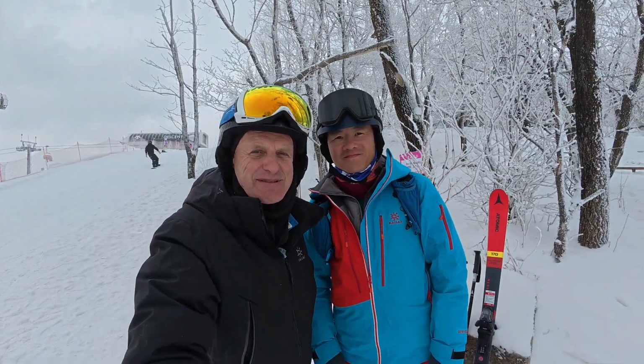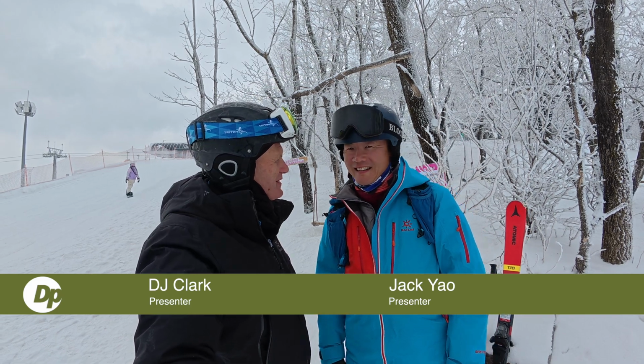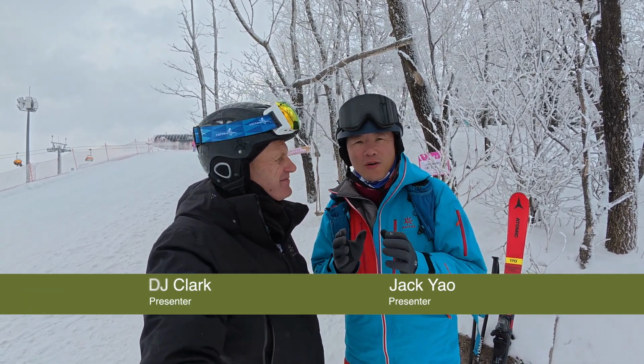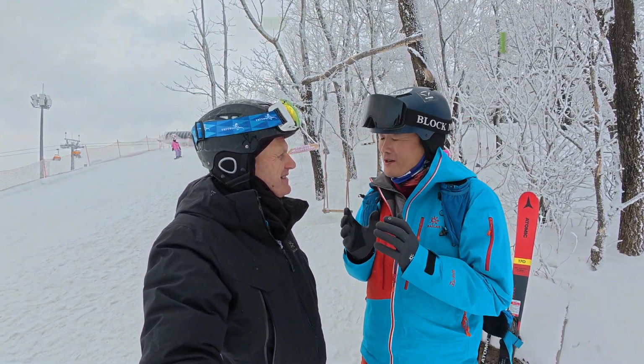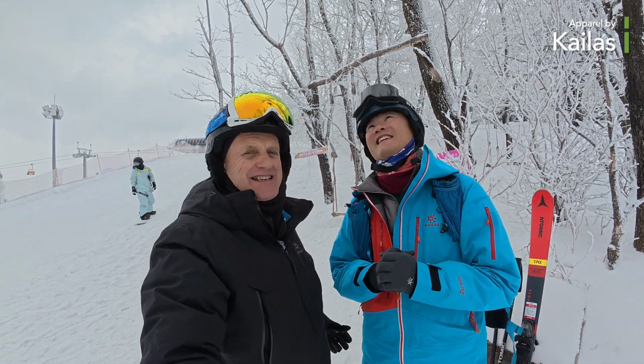Well, welcome to another episode of our ski special here in Jilin. Where are we and what are we doing today, Jack? Here is Jilin City. Right out of it is Songhua Lake. Yes, Songhua Lake. It's 52 kilometers of slope to do today. It's a bit cloudy, but hopefully the sun will come out later.